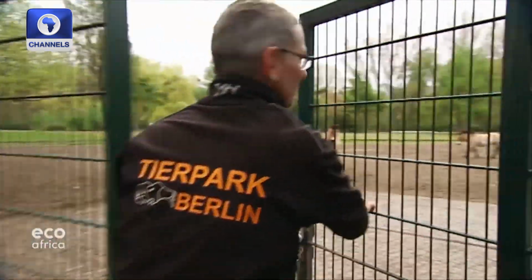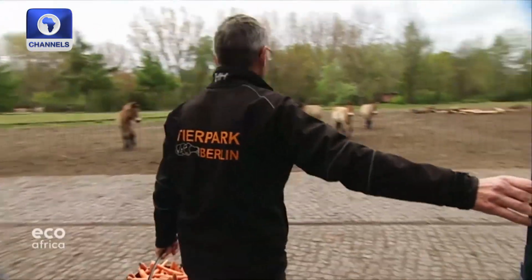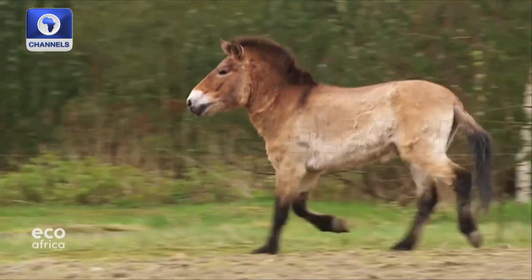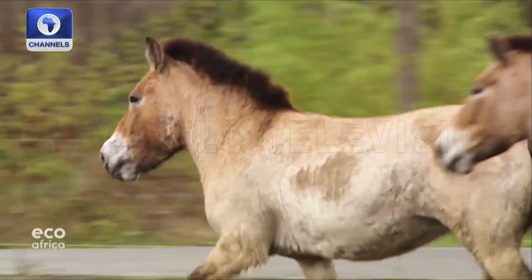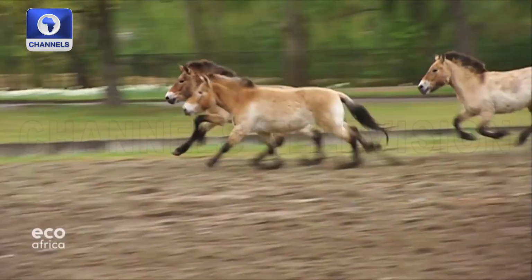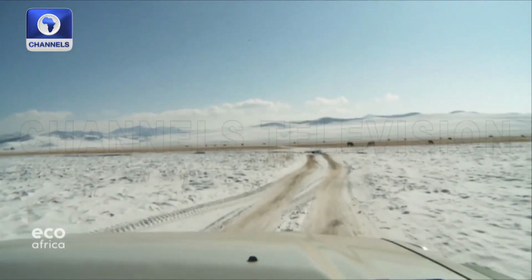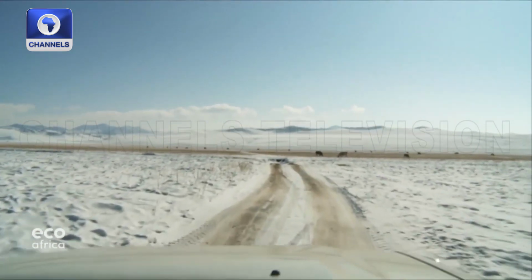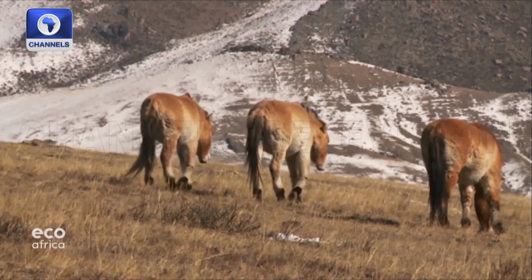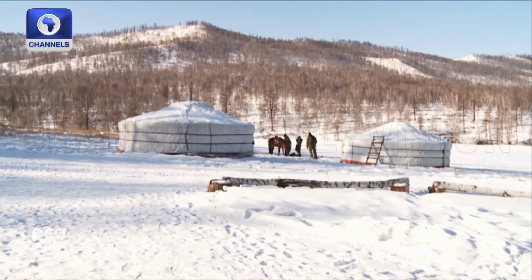Some see themselves as conservationists, and many animals that live there are endangered species or no longer exist in the wild at all. Like Przewalski's horses, they were bred in captivity and reintroduced to their former home of Mongolia. Today's wild population of a few hundred descends from just 12 animals, and yet genetically they are surprisingly diverse, so there's a good chance that this species will survive long term.